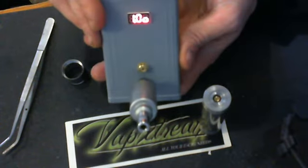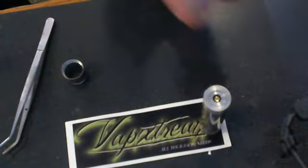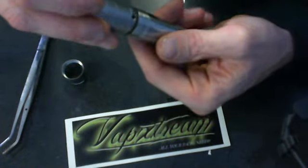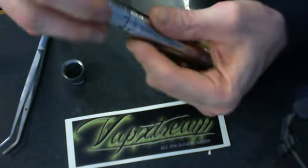So we got a 1 ohm. Actually, it would have been alright with the IMR battery in it. This is basically how I've been using it. This is a K-Fun light clone.